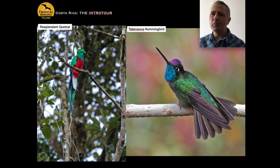I'm a guide for Tropical Birding Tours, and I've been guiding this tour, Costa Rica, the intro tour, on 7 different occasions so far. I'm going to give you a bit of a brief introduction to the tour, and then I'll take you through a more detailed account day by day.